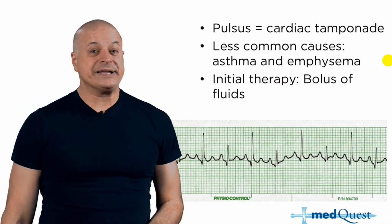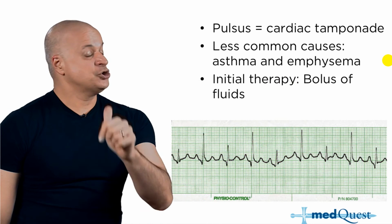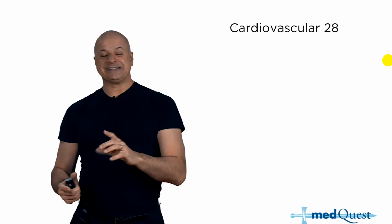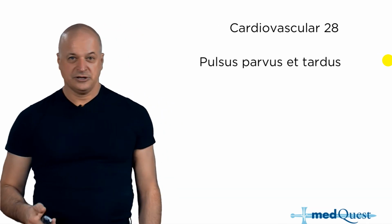That's a very important EKG finding because tamponade, if you have it and you don't put a needle in that chest to suck out the fluid, you die right away like that. Now, the earliest finding of tamponade is what? Even before pulsus paradoxus, the earliest finding is right atrial and right ventricular diastolic collapse.